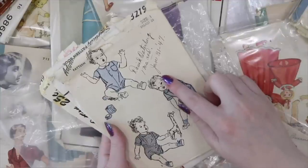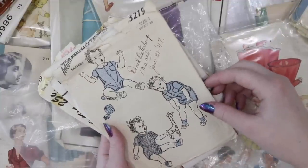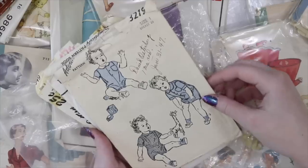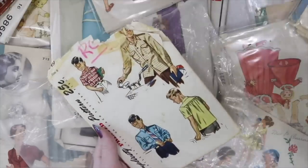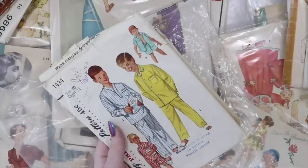This person has fabulous handwriting, and it's dated January 31st, 1947. It's an advanced pattern for a child size 1. A boy's pajama pattern and another boy's shirt pattern. I guess they have bad luck with boys' shirt patterns.